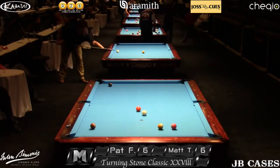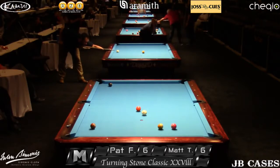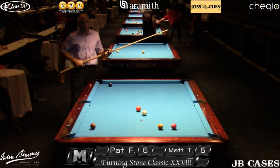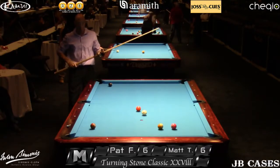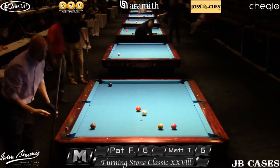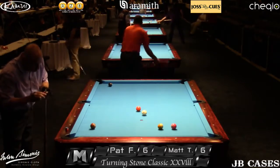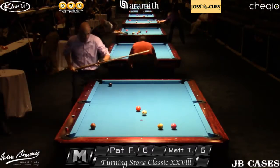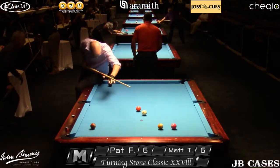Well, he didn't want to be shooting over this ball. He may not be too much. Maybe just halfway. He's okay. Yeah, he's real close to his work. He's fine. And they just bounce up for the side pocket. He wishes he was left-handed. Yes, he does.